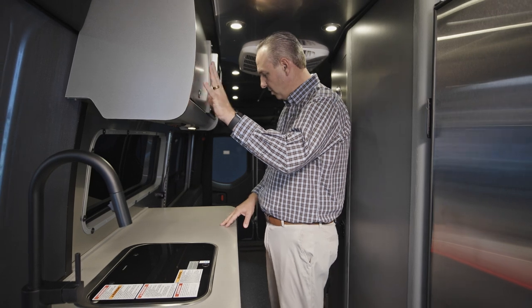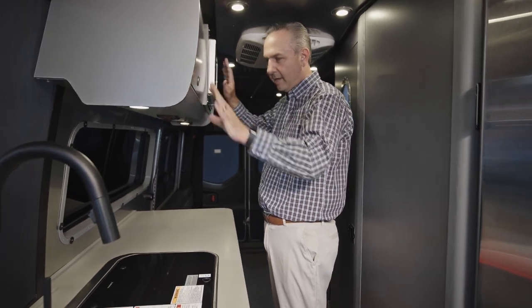Lots of storage overhead and in the back. We'll cover that here in a bit. But you have a microwave here.